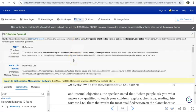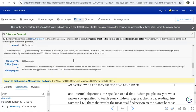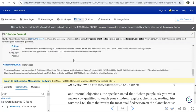One word of caution regarding citations: all of the citations that you get from library resources are computer generated, so it's best to double check them for accuracy before you finalize them and put them on your works cited list. If you do notice anything that needs changing, perhaps a capitalization issue, you can still copy and paste the citation, just fix it before you finalize it.